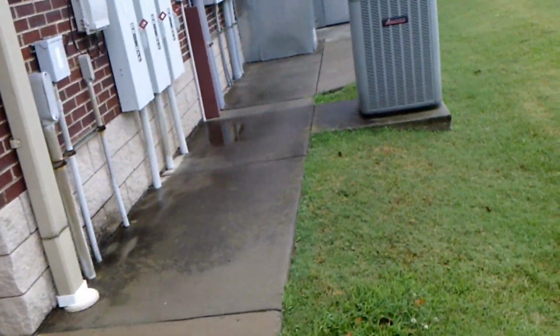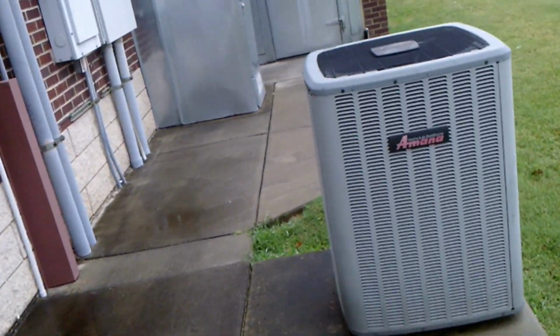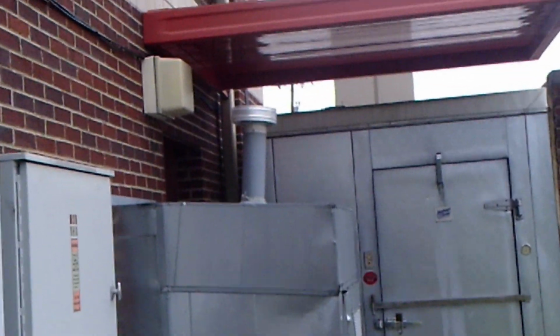Big Climate-Tough reciprocating compressor down there. Gentech fan motor. And this one's actually running. Or not. It's that refrigerator component up there that's running. Never mind. Thought it was running.